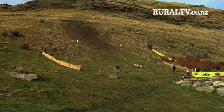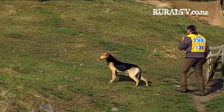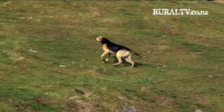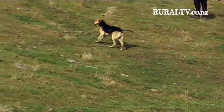No whiskery dogs here this year? Not in this runoff. There is quite a few whiskery dogs here. It's sort of 50-50, isn't it, with the North Islanders and the South Islanders in this competition? Yes, it is.